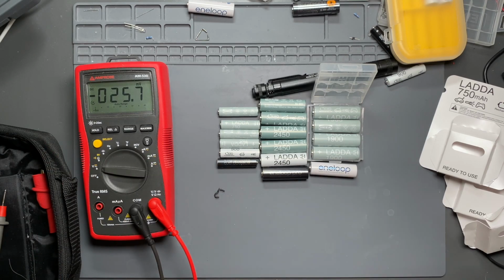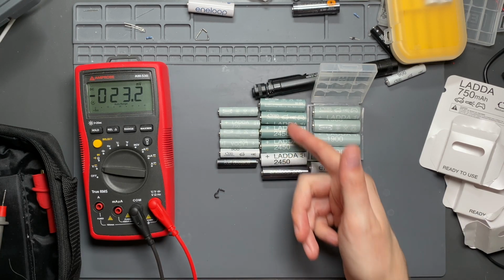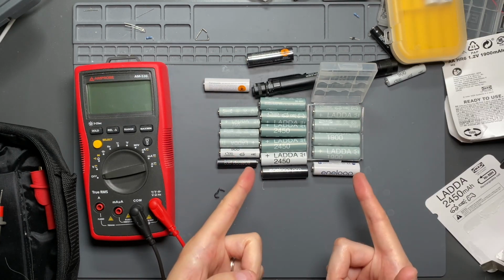I don't know how that translates globally, but at least in the United States, I do remember paying $7.50 for these LADDAs for a pack of 4, and it's the same price, $7.49, and this is cheaper, $5.49. That's all I've got. I'm gonna get these things under test.